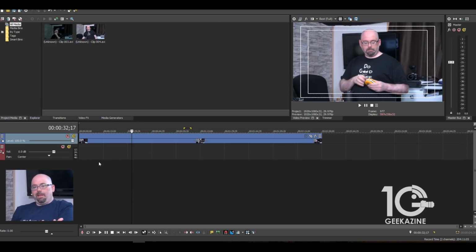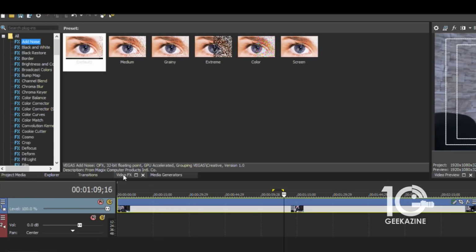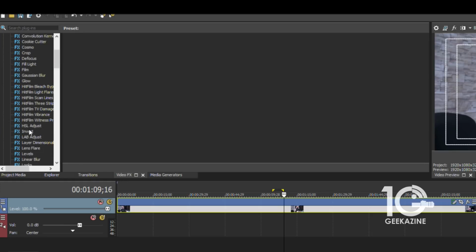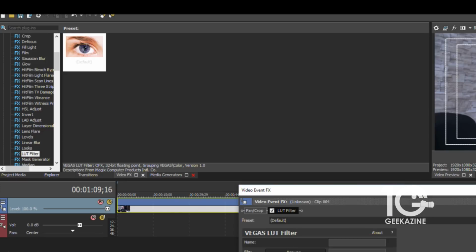If you deal in LUTs, then you're going to love this plugin. Of course, it's the LUT plugin. Now you're going, well, what's a LUT plugin? It's basically called a lookup table, and the easiest way to say it, it's basically like an Instagram filter. Simple as that. So you can go in to your video effects and go to OFX. That's where you're going to find your LUT filter. You drag that down into your video timeline.